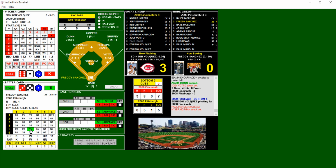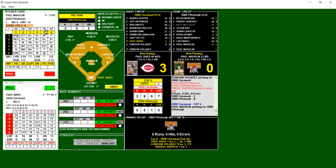3-5. Double star, fly ball out to the hopper. And it's 3 up, 3 down. So the Reds retire the Pirates in order, 3 up, 3 down. No runs, no hits, no errors. We go to the after 5. Cincinnati 3, Pittsburgh 0. We go to the top of the 6th.